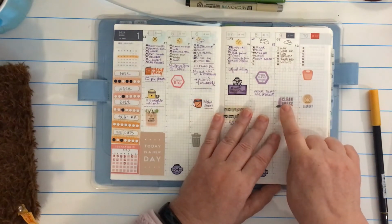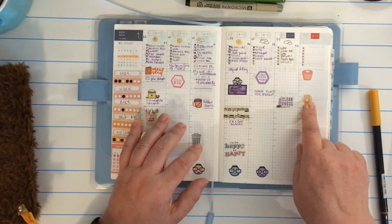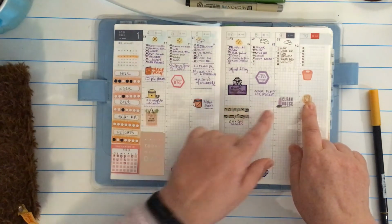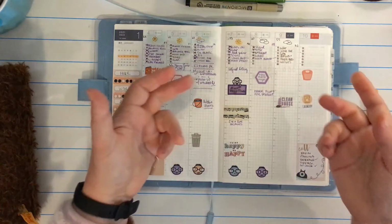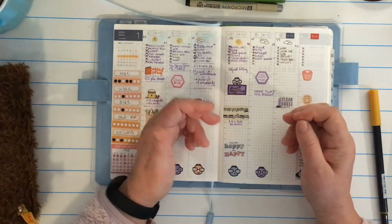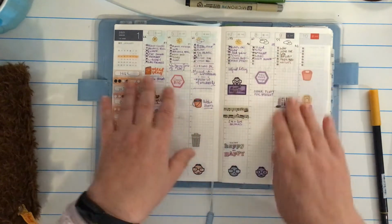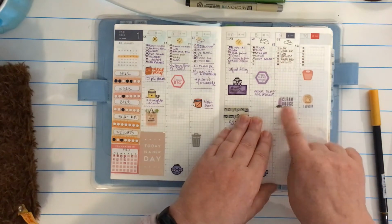Now this sticker and this sticker are really a big part of what happened. These 2 stickers are what made me realize, hey, I'm putting these stickers down because I feel like that's what I'm supposed to be doing, because I watch these other videos and people do plan with me and they plan out their whole week. I'm like, no, I got to keep it 100 and tell people this is not me.